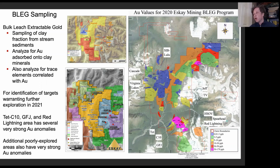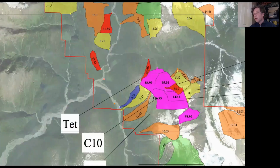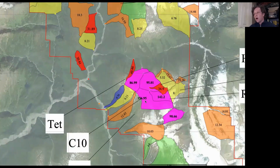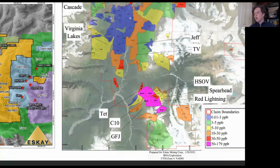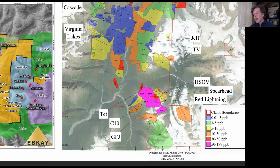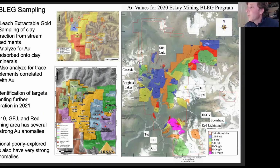So what we've been able to show here are really fantastic results. If 10 ppb is good, 156 ppb is amazing. That's down within our PET C10 Spearhead Red Lightning area. This whole area right here is just really jumping out. We also get additional good BLEG hits along the western limb of the Eskay anticline south of Cumberland that need to be explored. And then we have these really good showings up here to the northeast right here.